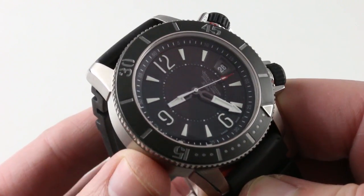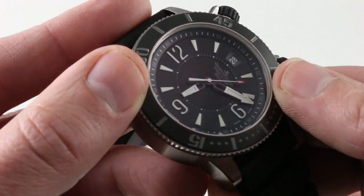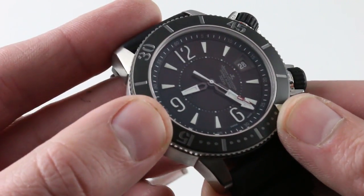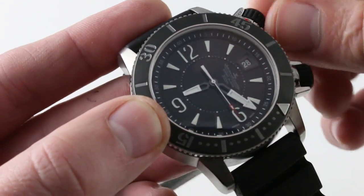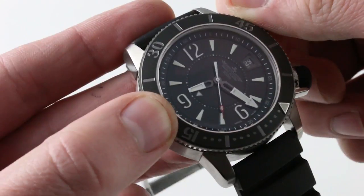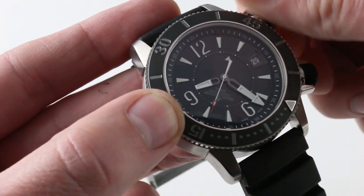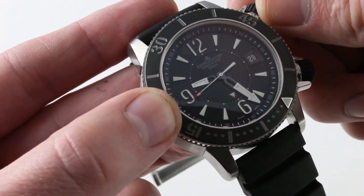It glows like a torch at night, and stay tuned at the end of this video for a lume shot because you're going to enjoy it. But all the references are there, and you can quite easily and quickly line up the disc. You can see how the logos and the print of the center dial are offset. That's because when you have the crown out for the setting of the alarm, you wind up moving the inner disc. So if you're wondering why everything isn't lined up there, that'll make you happy.